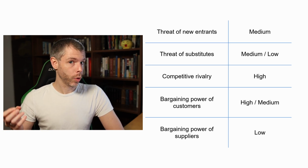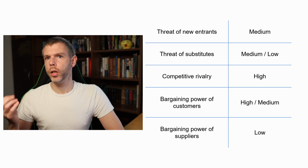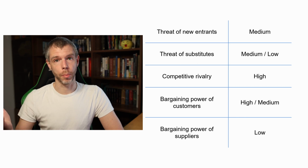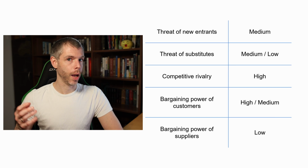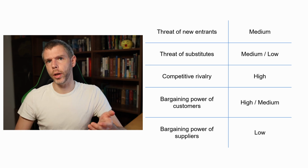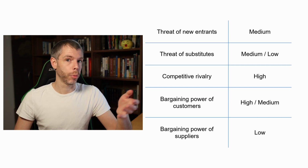John Deere's brand recognition and the extensive dealer network still give them quite a good advantage here. Also, their continuous commitment to innovation and technology gives them a slight edge against their competition. The bargaining power of their customers I would estimate as high to medium. The different manufacturers in these markets give the customers the choice. And for these expensive machines, it's also not uncommon to just lease them instead of purchasing them.